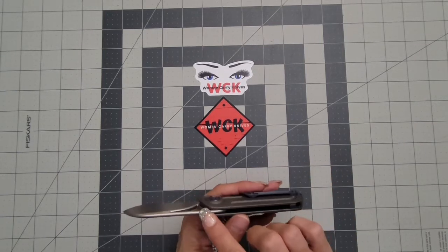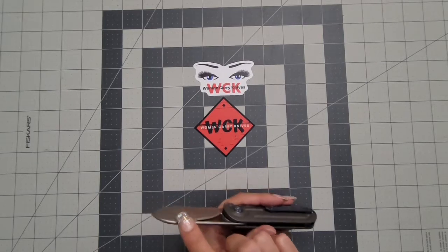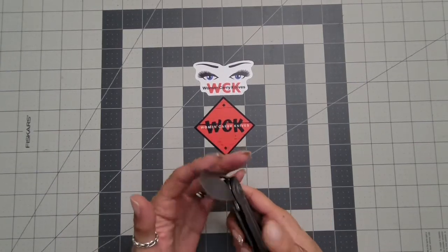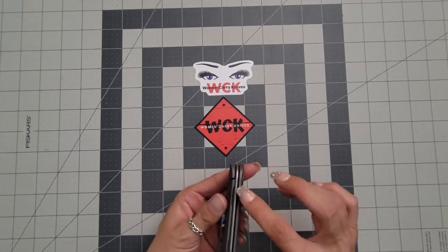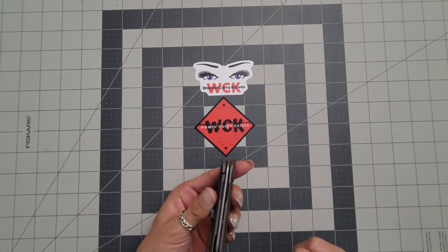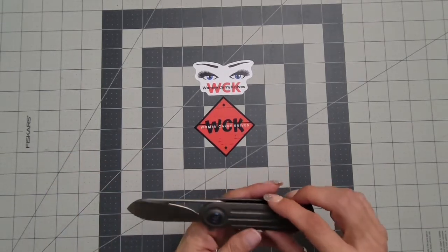You're going to see that, and pardon me for the sniffles, you guys, that your spine is fully rounded. And I love that because on a lot of knives, you can sometimes feel the spine of the knife. Because this is rounded, it is just so smooth and just lays nicely into the scales there, which is really, really cool. As I said, it is S35VN.